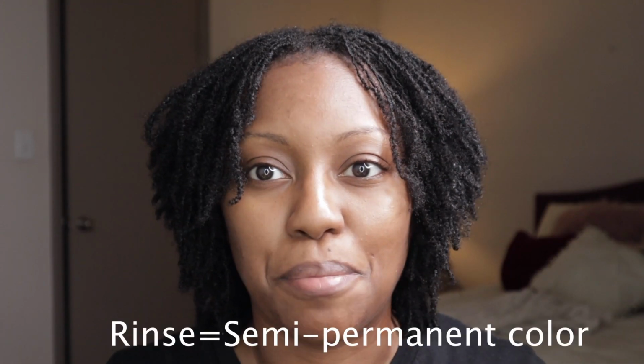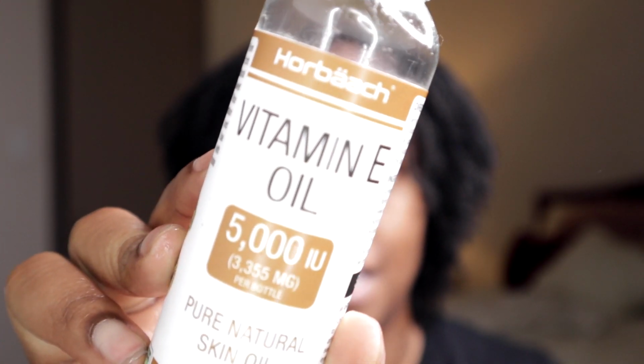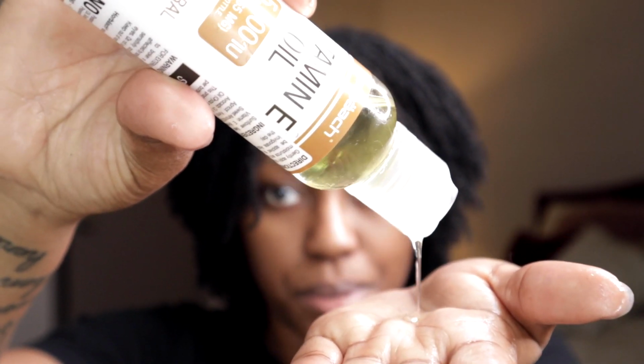Ooh, I just love the black, y'all. I feel like black hair always looks super healthy to me. Yep, it's the black for me. My hair feels good. It feels the same actually. Doesn't feel any different. Granted, because this is just a rinse, it is not chemically processing my hair at all, so you can expect that there wouldn't be that many changes to my hair. I'm going to follow up with some good old vitamin E oil that I am almost out of.